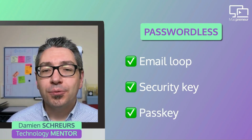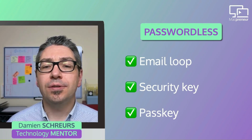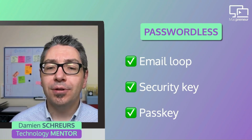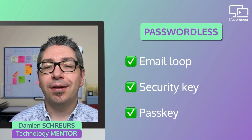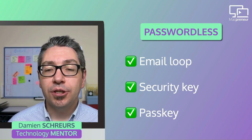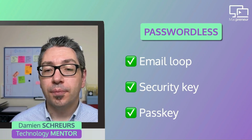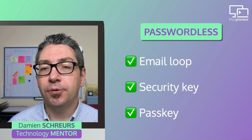The third passwordless method is called Passkeys. It's a new technology that uses the same public and private keys method, but implements that at the software level. In other words, Passkeys can be stored in iCloud Keychain or in a password manager. I will expand on Passkeys in the last segment of this episode.